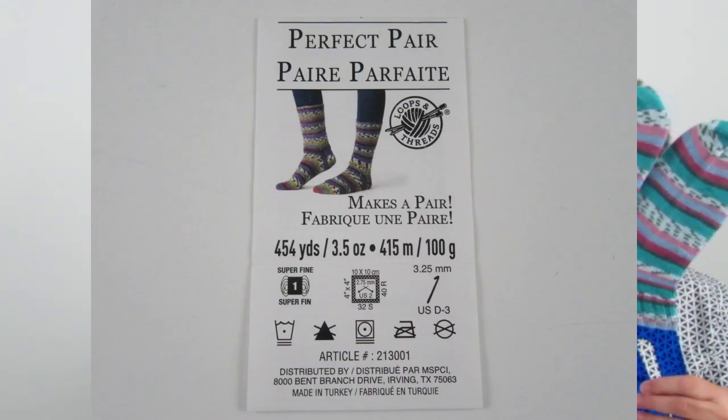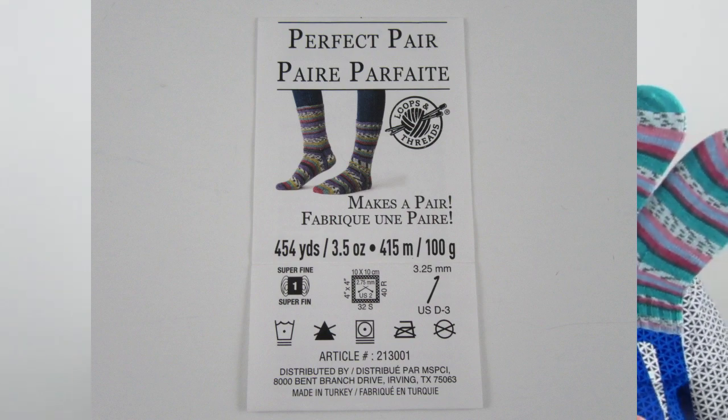They're a little bit different, but I did my best. You have to try and start the best you can. What's really nice about this yarn is it's Perfect Pair by Loops&Threads, and you can get that at Michael's. And once again, 45% off coupons, 40% off coupons. It makes it a real reasonable pair of socks.